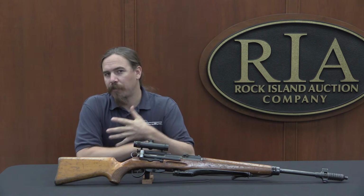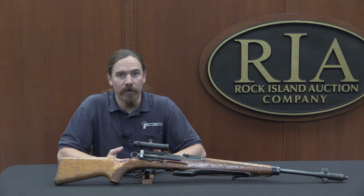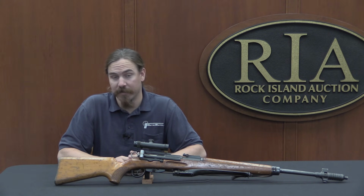Now the Swiss started experimenting with optics mounted rifles in the 1940s. Most people are familiar with their K31 carbines, which are still very common and pretty darn cheap on the market. And by the way, they are fantastic rifles, extremely well made, very accurate, great guns.